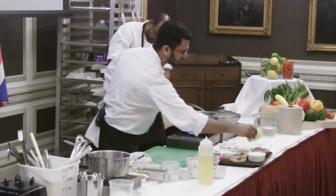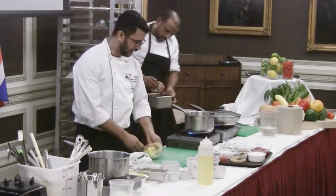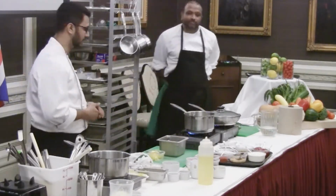So to start with, I'm going to start with a little bit of ghee here. This is a clarified butter. You can go to Gerard, or any Indian store, and you'll find ghee. You can ask the salesperson and you'll get the ghee.